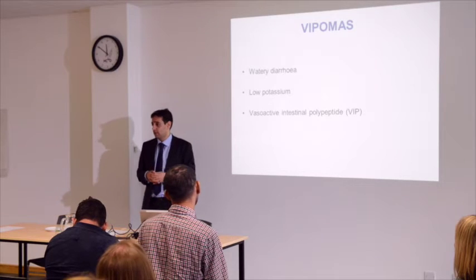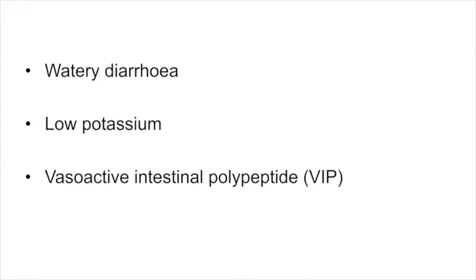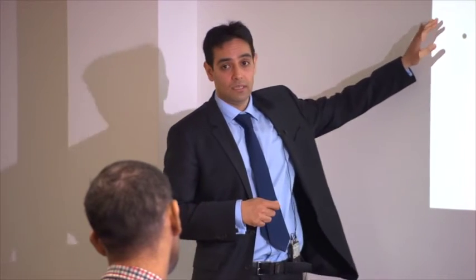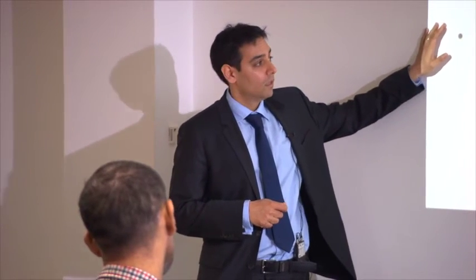Vipomas are even rarer. They produce a hormone called vasoactive intestinal peptide, or VIP. If you have too much of this hormone, patients get a lot of diarrhea, and because they're having a lot of diarrhea, the potassium level goes down. That's all because of an increased amount of VIP, which you can measure in the blood system.